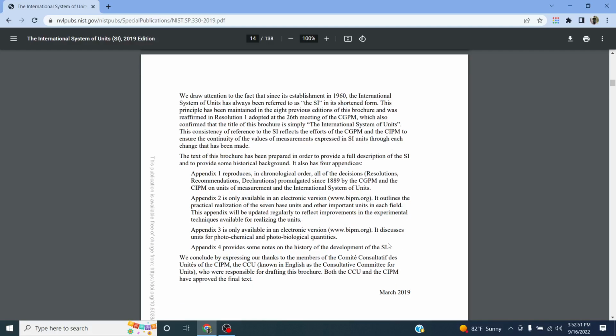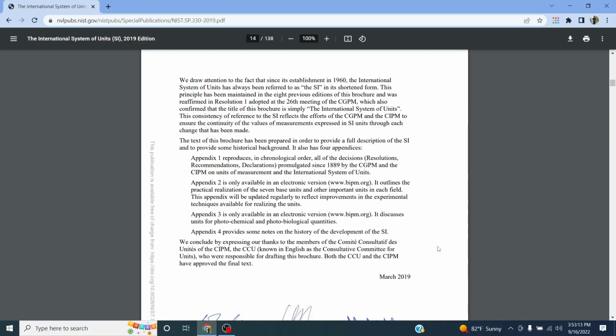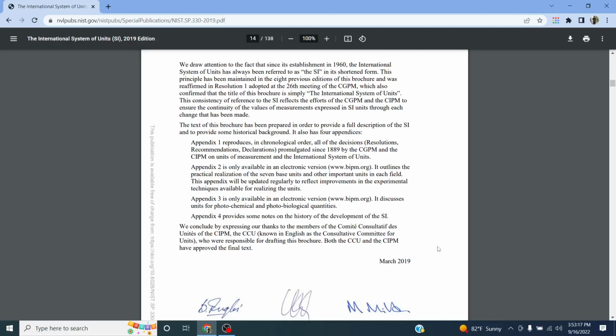Appendix 2 is only available in an electronic version at www.bipm.org. It outlines the practical realization of the 7 base units and other important units in each field. This appendix will be updated regularly to reflect improvements in the experimental techniques available for realizing the units. Appendix 3 is only available in an electronic version at www.bipm.org. It discusses the units for photochemical and photobiological quantities. Appendix 4 provides some notes on the history of the development of the SI.